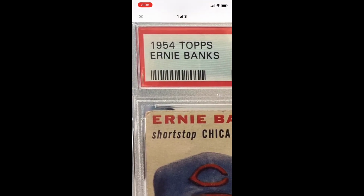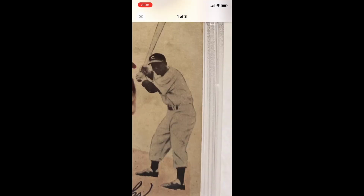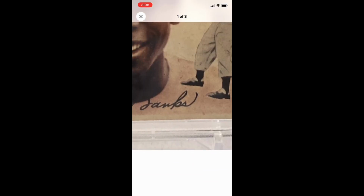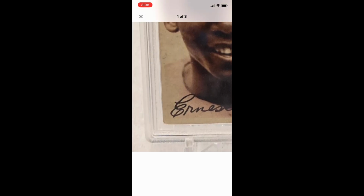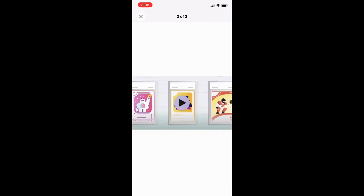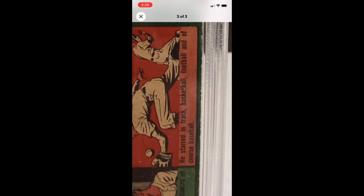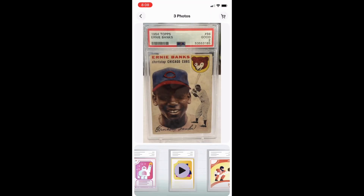So I found one here and I'm looking it over and get an idea for what it's like compared to maybe the one I would be interested in. And when you look at it over, I got the same pictures of the front and the back. I've just eliminated the Sports Card Investor app and gone straight to the source.